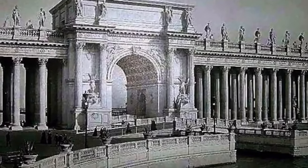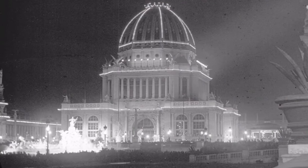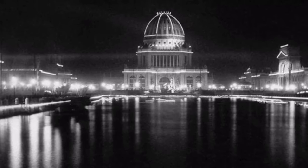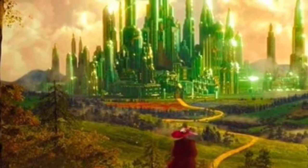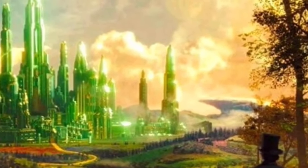Even after the fair was dismantled, the White City's legacy lived on. Architects from all around the world had gained interest in this neoclassical style of building. Not only did it inspire architects, but it may have inspired equally imaginative places as well. According to the Chicago Tribune, the legacy and achievements of the White City potentially inspired Wizard of Oz writer L. Frank Baum to create the book's Emerald City.